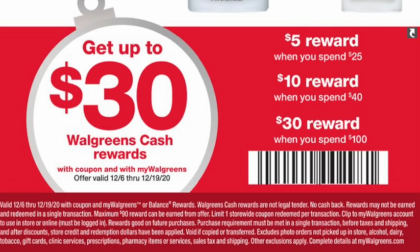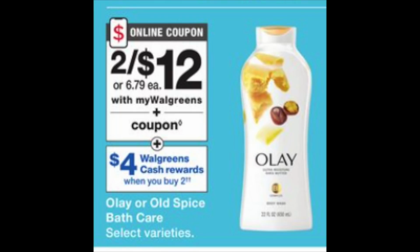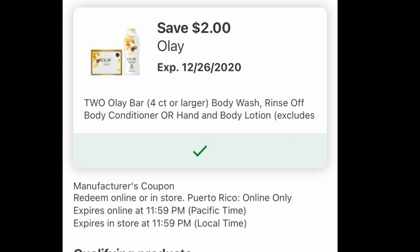Okay, now let's throw in Father Christmas booster into this. So get the cashier to scan it. We're also going to grab two of the Olay body washes, so bar soap or body wash. We have a nice $2 off of 2 digital coupon plus $4 of Walgreens cash when you buy two. So a little Merry Christmas to you. These guys are usually $6.79 and we're going to get it down to next to nothing. Make sure that you have this digital coupon loaded.